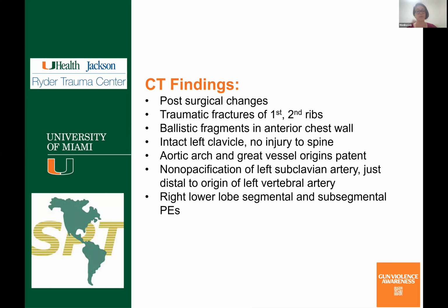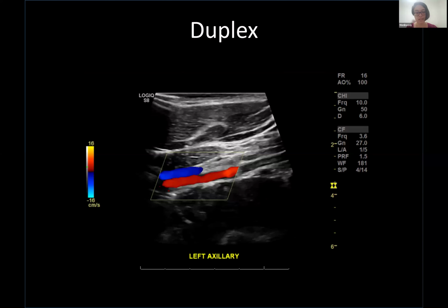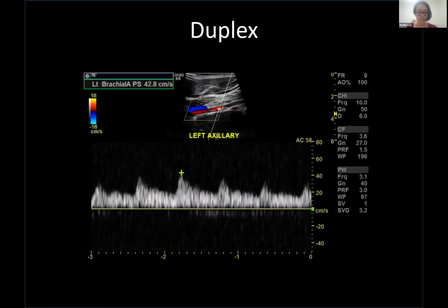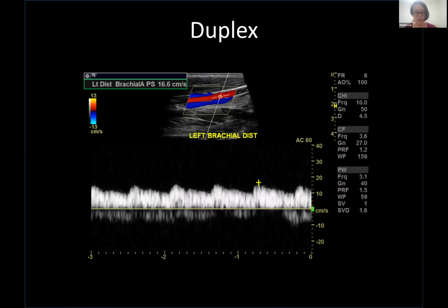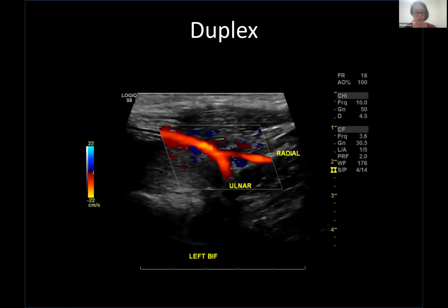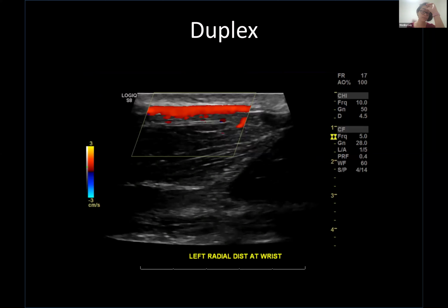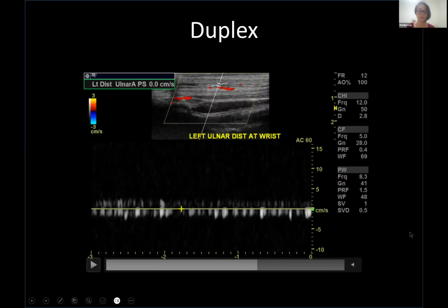His pulse exam over the next couple hours remained the same on that left side with no distal pulses. So while I was sleeping, he went back to the OR. We got an angio too after vascular asked for it. You can still see some flow, but not as much in the ulnar and radial. So they're worried about stenosis on the ultrasound.